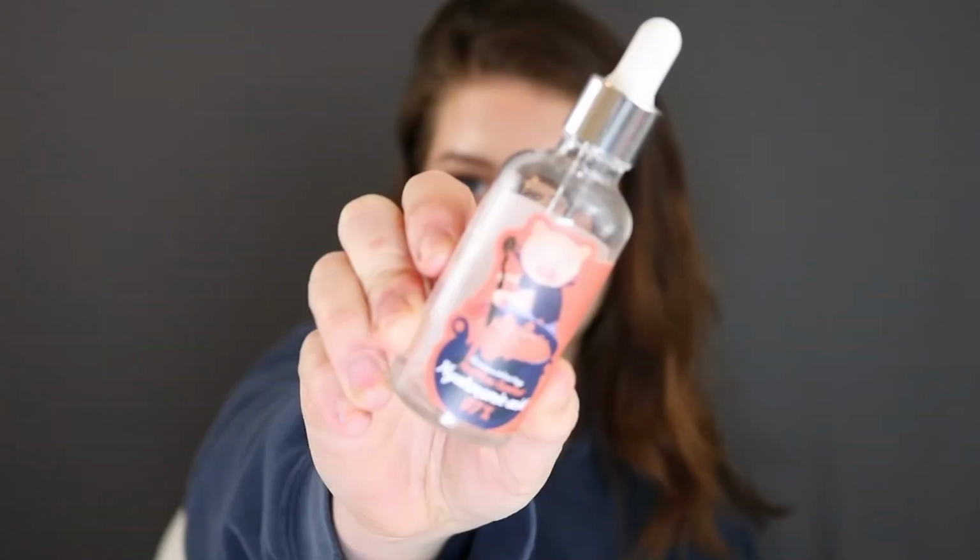So I'm gonna get through serums now. I finished 2 full-size bottles of serum. So this first one is the Elizavecca Witch Piggy Hell Pore Control Hyaluronic Acid Serum. I love this. I already repurchased it. It is waiting in my bathroom right now to be opened because I have some other serums that I'm kind of trying to work through before I get to it.